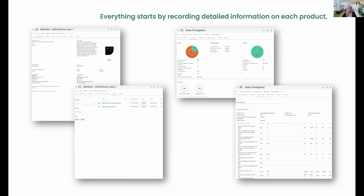And within the platform, we have this information available already on a generic level for over 300 of the most commonly used materials in construction. That can be quite a good start for people just setting out on this journey and not having much information on where their materials and products are coming from. However, what we really recommend as best practice is that manufacturers themselves provide the specific information for their own products and make that available to everyone else who's using the platform, which then starts this cascade of information all the way from them through to the people who want to use it at the end.